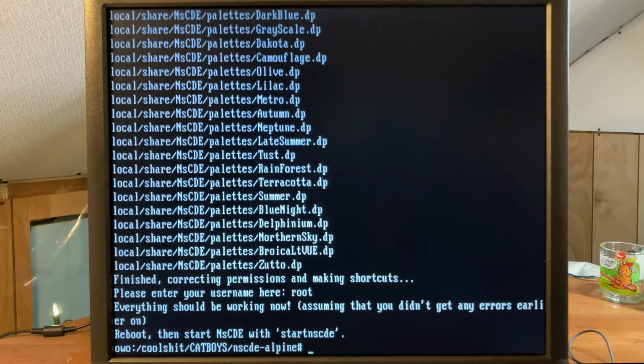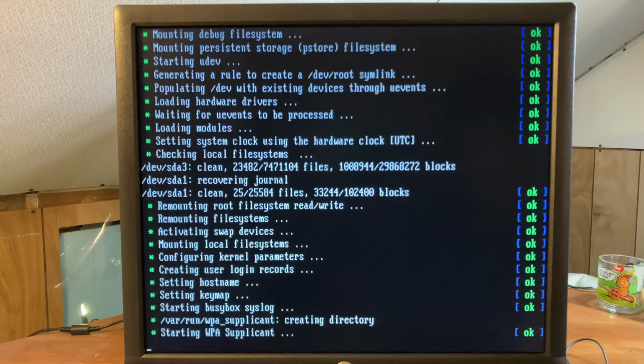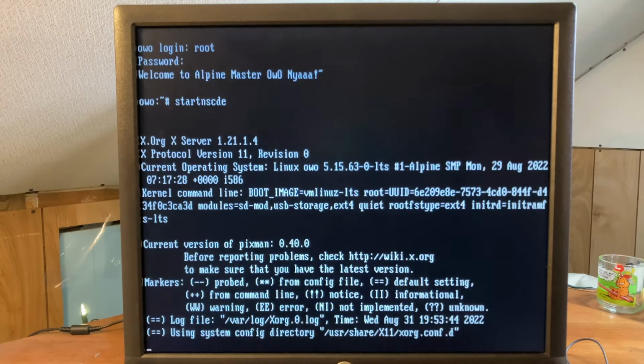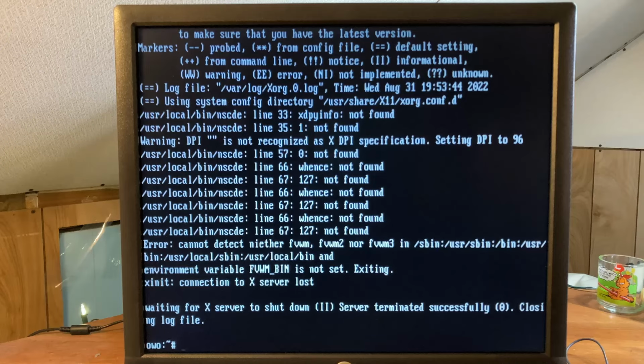Okay, so I still think we need those dependencies, but I guess there's nothing stopping us from trying. Might have been a couple of things knocking around on the write queue. Sorry about that, Mr. Hard Disk. And I do not expect this to work, even if it did install dependencies correctly. So start NsCDE. This will not work. Probably. It probably won't work. Nothing. Hard disk access. Black screen. And it broke. Cannot detect FWVM, FWVM2, or whatever. That means stuff missing, basically.